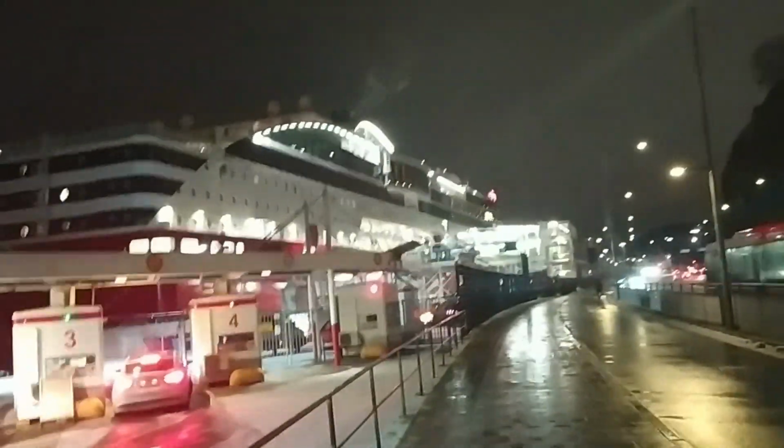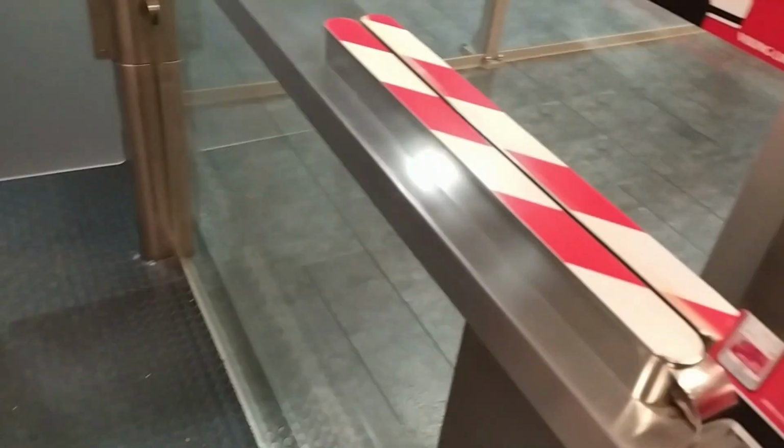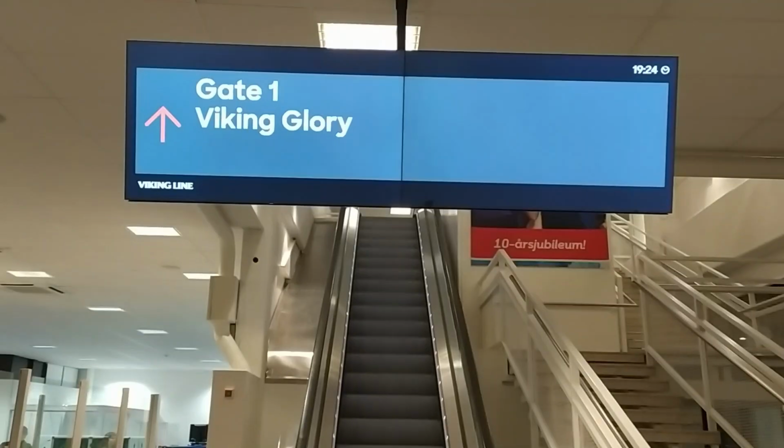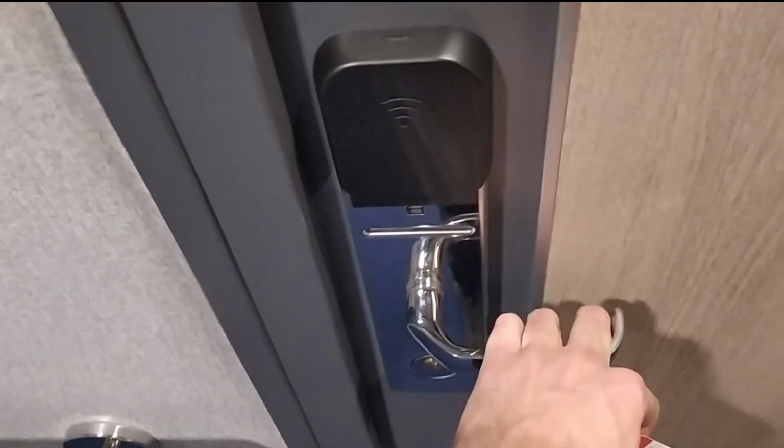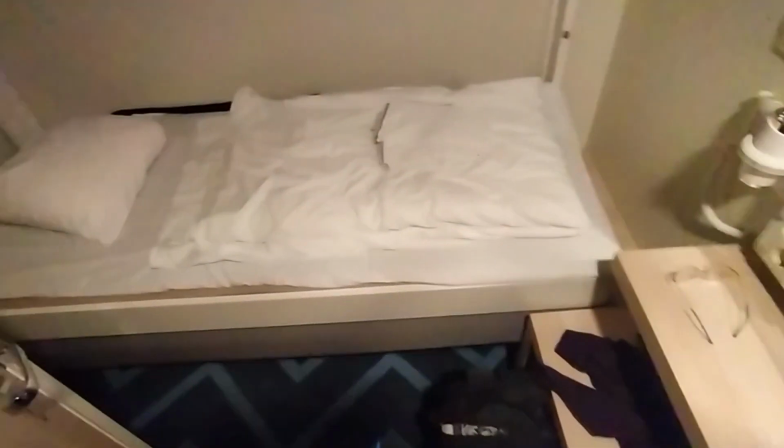This is the ship that will take me from Stockholm to Turku, Finland. So this is the ship. You can see the inside of my cabin. It has a bed. It actually has two beds. And I even have a toilet by myself. Like, they thought about everything. I'm really happy to take this trip.